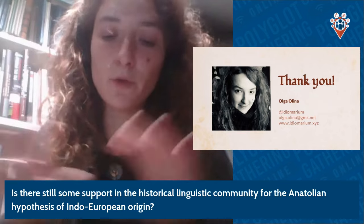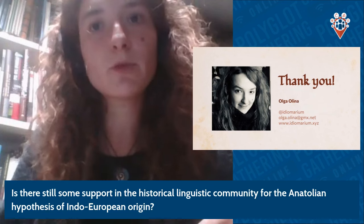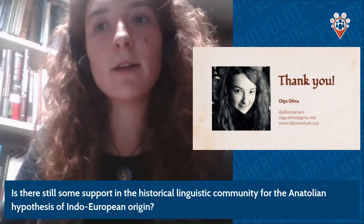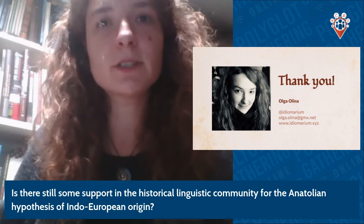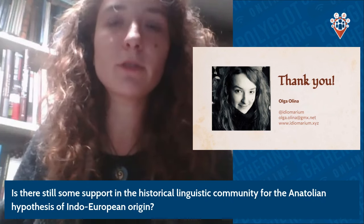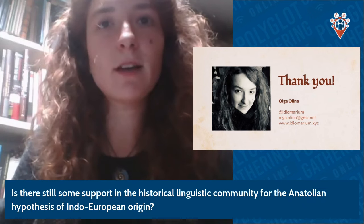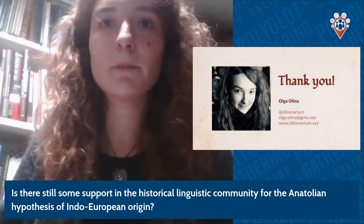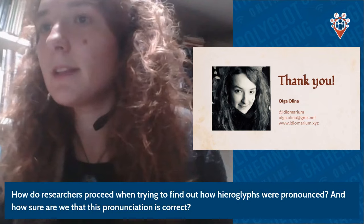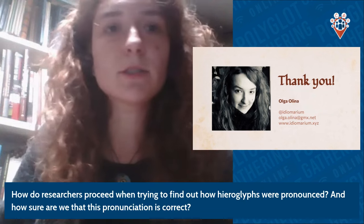deciding when the language is split and how they should be grouped into subgroups, like the Anatolian subgroup and the Indo-Iranian subgroup and so on. The Anatolian hypothesis is still being considered as a valid thing to study when, for example, employing computational methods. So yes, I wouldn't say it's strong support for that, but people still consider it.